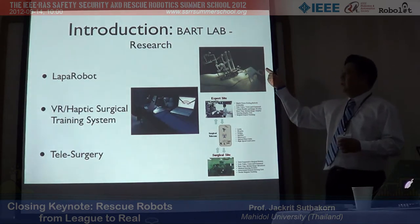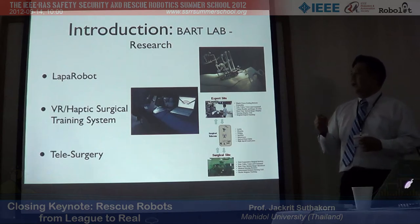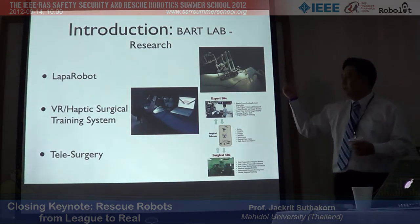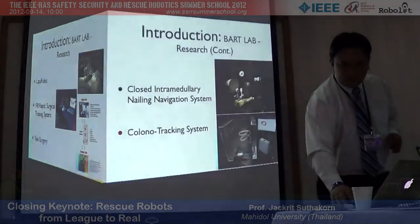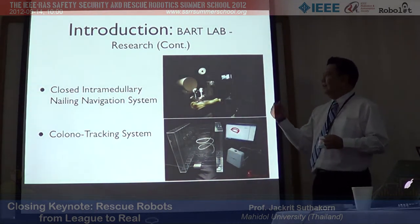Here, for the research, we had a critical test, and on some occasions we have really used our robot with patients. For the other applications, I will try to link them later.